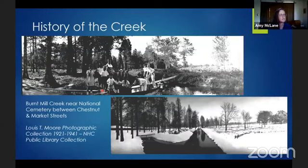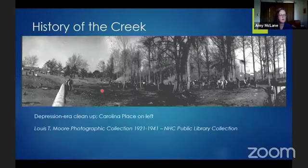Here's another picture of some kids playing in the creek, again near the National Cemetery between Chestnut and Market Street, and a really pretty snow scene. You can see very, very little development. But even back then, during the Depression, there was an issue with trash in the creek. From what I've been able to tell, in those early days, raw sewage was put directly into the creek and flowed downstream, and that's what the predecessor to the current tide gate accomplished: it kept sewage from flowing back up the creek into these neighborhoods when there were high tides downstream.